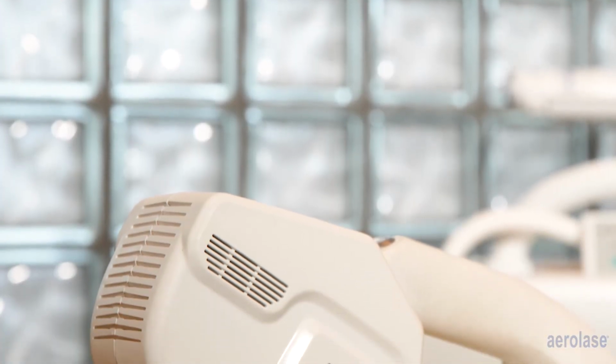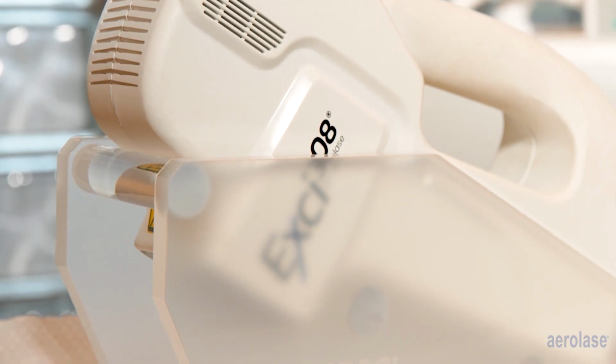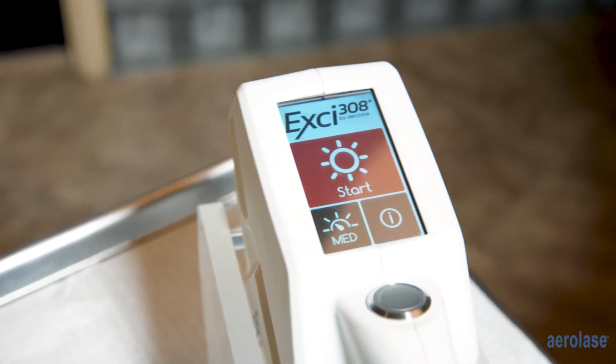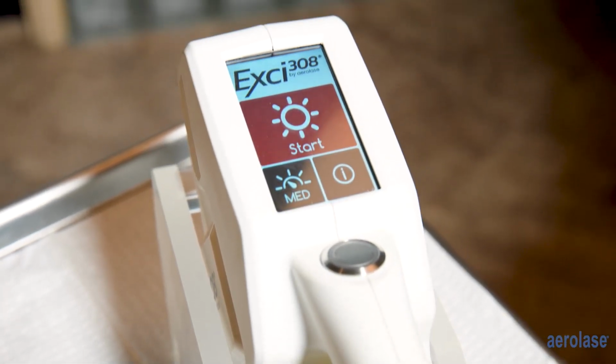I chose the Exci308 narrowband UVB device primarily because of its portability. I have 2 offices, and in fact, that's why I got the other devices. They fit in a little suitcase. I can take them to my Annapolis office and my DC office, and I go back and forth. But in fact, I think I don't have to do that with my Neo now because I bought another one. That's how much I use this device.